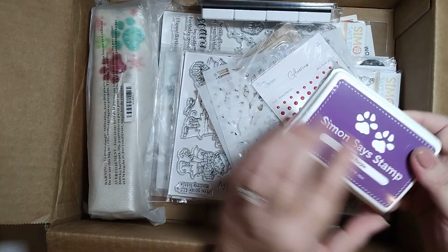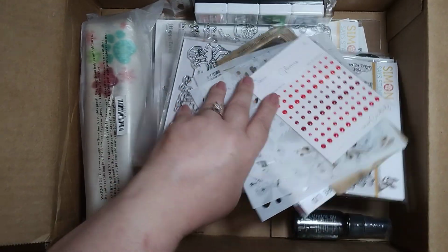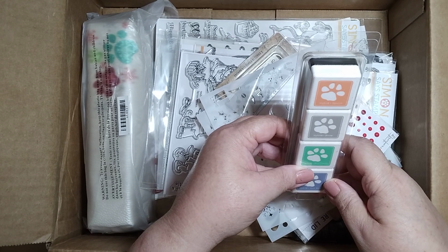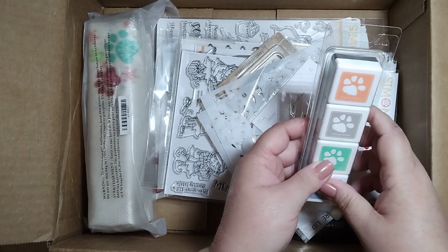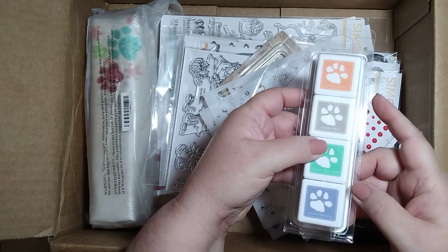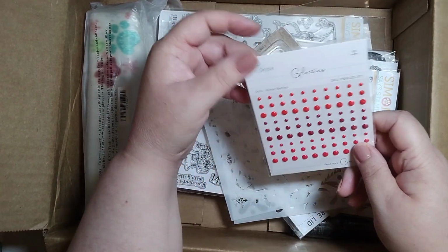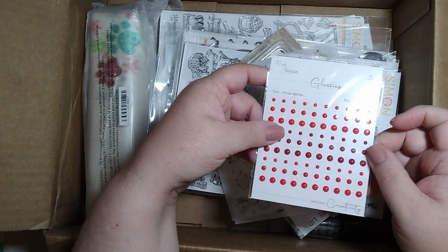Yay! Deep Purple. And their hybrid ink, Sea Breeze, and it has apricot, stone, mint candy, and steel blue. Awesome! Enamel dots. Oh, these are beautiful. They're called Winter Berries.